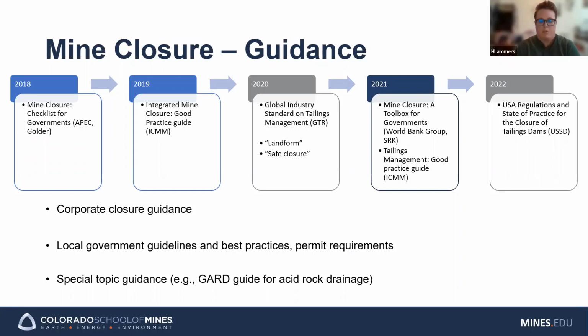In 2020, we saw a little more of an initiative moving forward with tailings. The Global Industry Standard on Tailings Management was developed by the Global Tailings Review. It's specific to tailings facilities, and it brought to light a couple of unique terms. These aren't new terms, but they were made part of common conversation: landform and safe closure. Both of these terms have different meanings. The idea with landform is to restore the land to the previous use or to a landform that isn't capable of causing any sort of destruction downstream. And then safe closure is what will eventually, hopefully, be a series of guidance that is facility specific and also at the site-wide level.